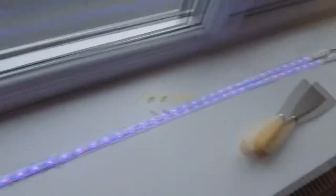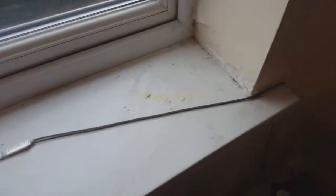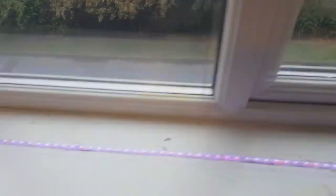The Hoover didn't like it at all when I hoovered up all that crap off the floor, but there you go. And something's falling off this bit, that's interesting. So, yeah, so far so good. Let's just hope no inspector sees this. But yet again, it's not a big problem. I mean, it was a bigger problem when it had all that horrible silicone on it.